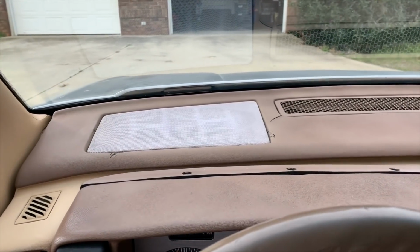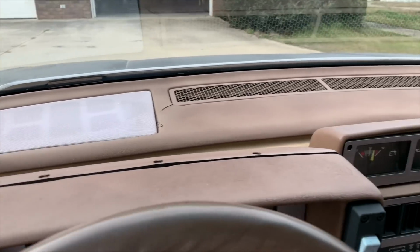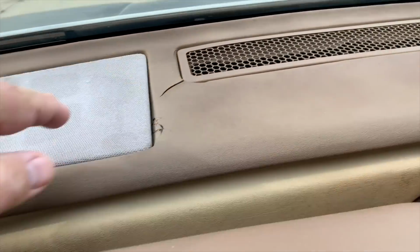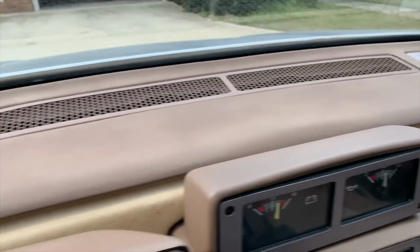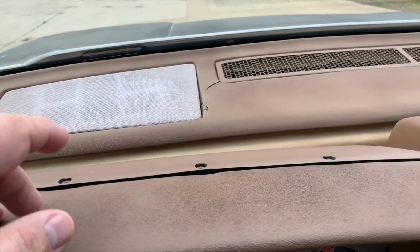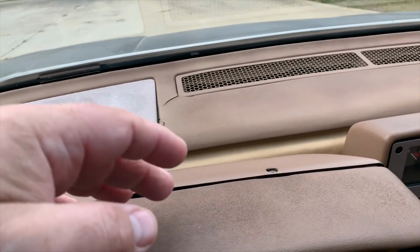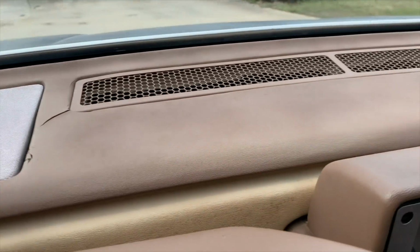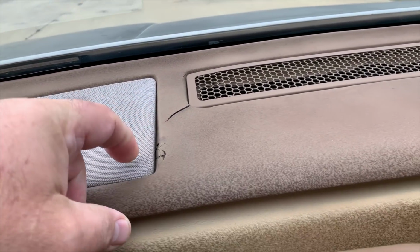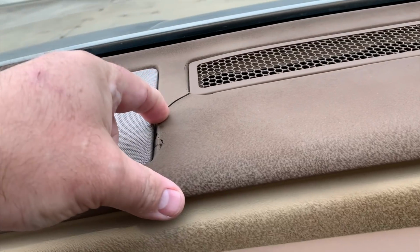Now, many of y'all are probably wondering, what in the world are you replacing the dash for? And this is why, right here. This and this and this. See how chalky this is? I've already cleaned this and put Armor All on this. Same thing with this, and watch what happens. It's so brittle that you just touch it and it cracks.